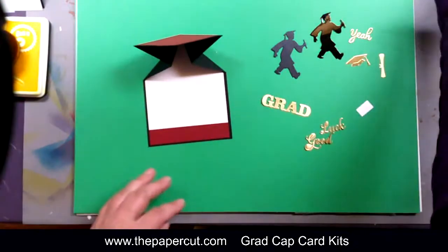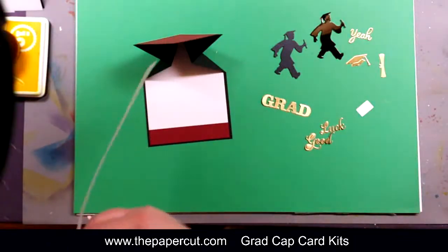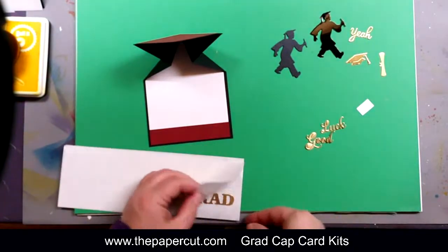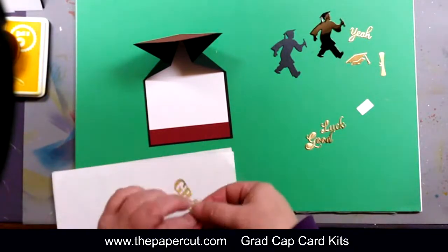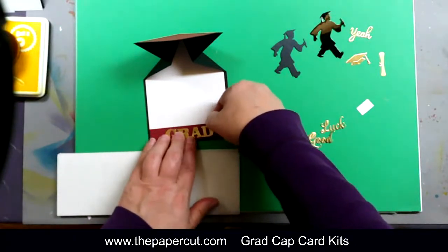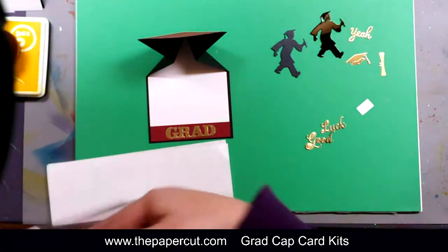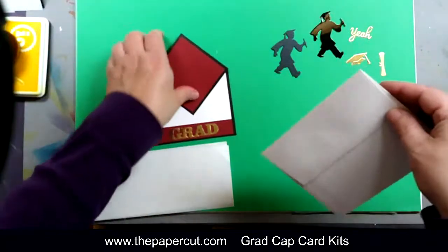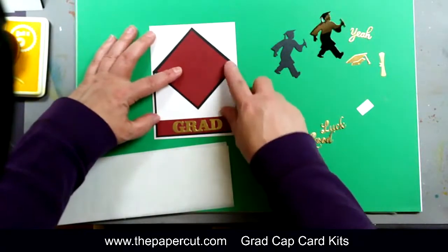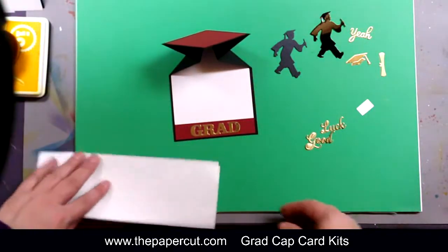So let me get my micro dot adhesive. This one's getting pretty used, so hopefully I pick up some dots here. A few. Does this card fit in an A2 envelope? It does fit in an A2 envelope. And I think I have one here so I can show you. I do. So this is the envelope, and see how it fits in the A2. Okay? So yes, it fits in an A2 envelope.